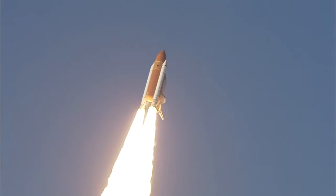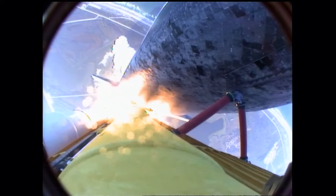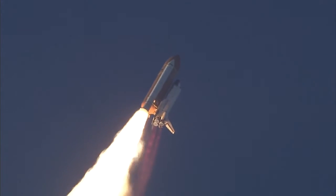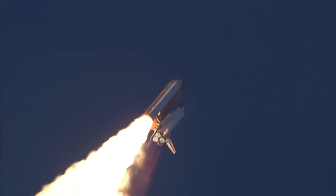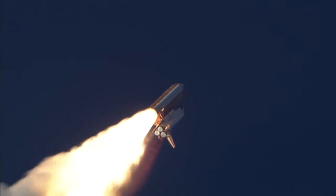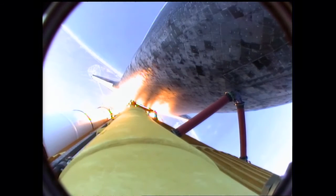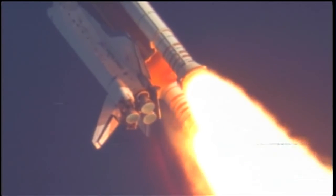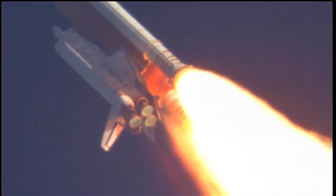This is Mission Control Houston. The Space Shuttle now rolling over onto its back for the 8.5-minute ride into orbit. Discovery now making one last reach for the stars. Throttling down as the orbiter passes through the area of maximum pressure, reducing the stress on the shuttle as it goes supersonic. Discovery Houston, you are go at throttle up.